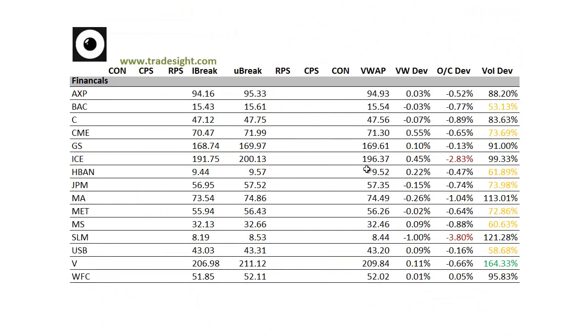Moving on to the financials, we've got an absence of signals for the most part. A couple deviations to note. Visa's got a volume bump. Sallie Mae is extremely weak today, almost 4% below the day's open. And ICE, the exchange, is almost 3% below the day's VWAP on fairly decent volume.